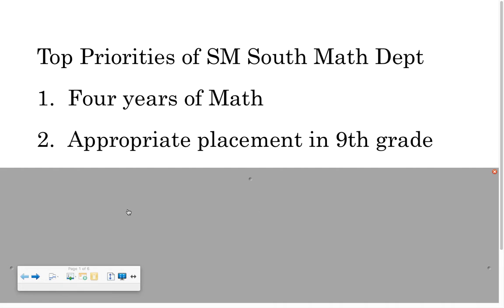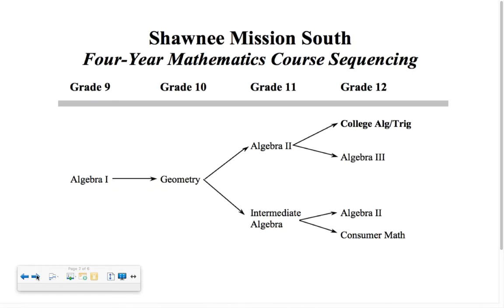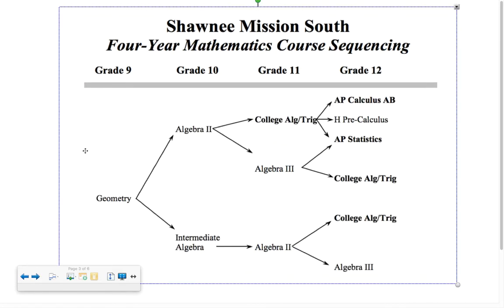I'm going to show you this visual. This is 4 years for a student who starts in Algebra 1 compared to a 4-year progression for a student who starts in geometry. I'm going to really focus on these two situations, although your student may be starting ninth grade in a different course.